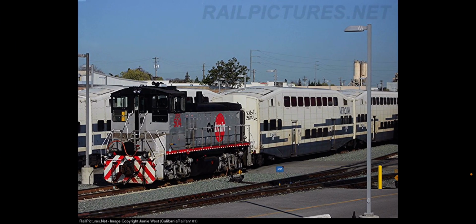If you don't know about these locomotives, they served Caltrain for a while. Rarely, I mean, that's how good Caltrain is. So Caltrain wanted some shunter locomotives because the California F40PHs and the gallery cars sometimes break down.